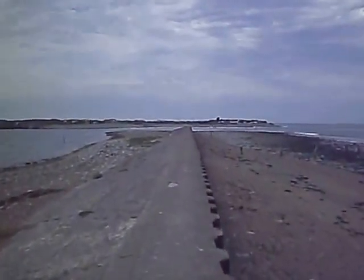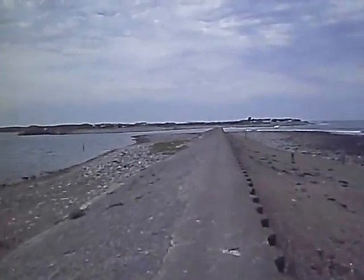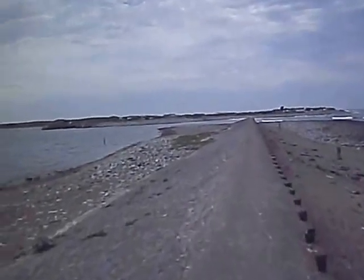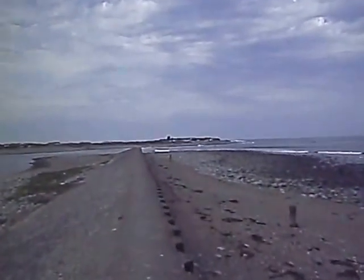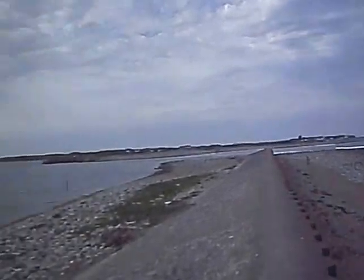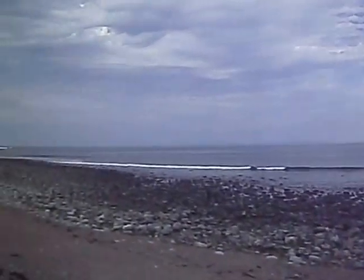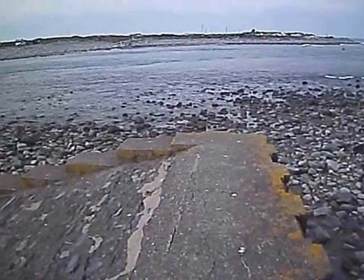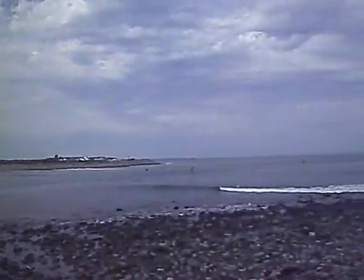I go along this breakwater, retrace my steps. There is Shell Island. There's a little bit of a breeze, so there might possibly be some audio disturbance. The sun's just gone in.